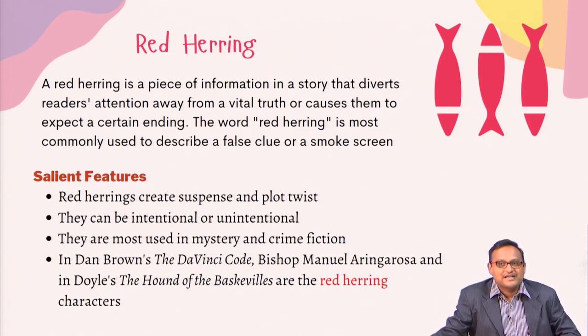It's called a red herring. Again, this technique is employed extensively in suspense thrillers and detective fiction and all that.